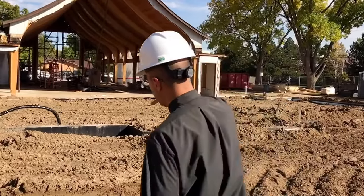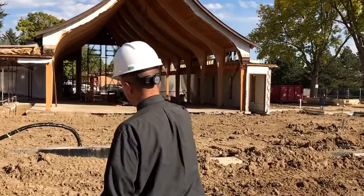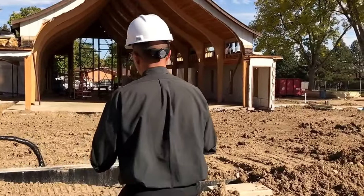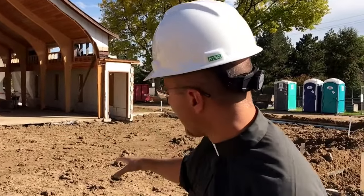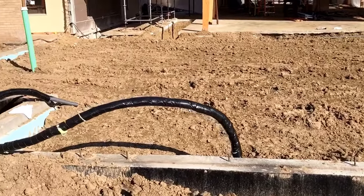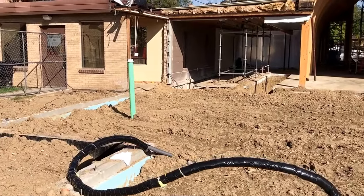But last time we were looking at this, we hadn't done the backfill. Well, you can see now that that backfill is in. What happens next is compaction. That got delayed because of the rain, but compaction. Then they're gonna lay down 4 inches of gravel, and then on top of that, you'll get your first pour for basically what becomes the subfloor for where your tile and your carpet and all that goes.